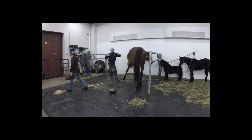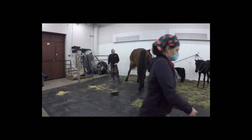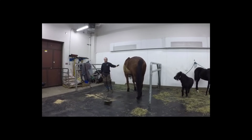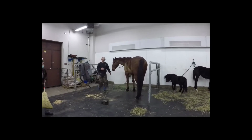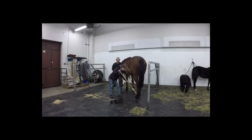Some horses are more sighted than others. Sometimes they're more challenging with the right hind foot. They are generally more guarded on their right side, but is that because we spend more time handling on their left side? Is it because I'm right-handed, so it's easier for me to work on this side of the quad?